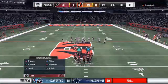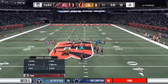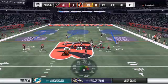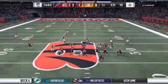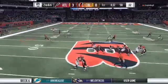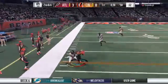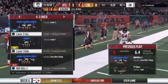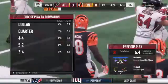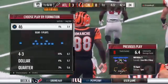Counting down toward the midway point in quarter 1. From the midfield stripe, they'll look to throw. And a quick throw here, that's complete. And this time he's able to take it down to the 42. It's an 8-yard pickup and leads to a new set of downs.